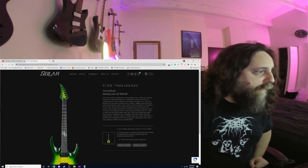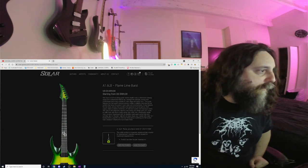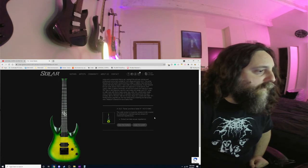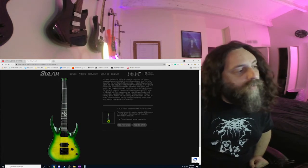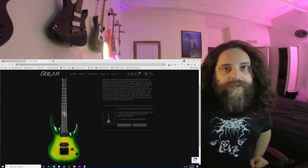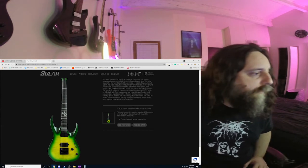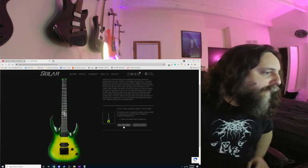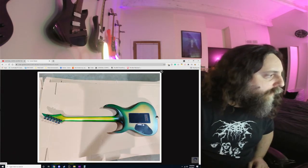Now this is going to give you the original price and also the discounted price. From there as well, it'll also tell you specifically what's wrong with it and show you pictures of the guitar, so there's no surprises when you get it. So this one says, what kind of manufacturer? Product has a stain, lacquer imperfection. So here's the whole guitar, front and back.